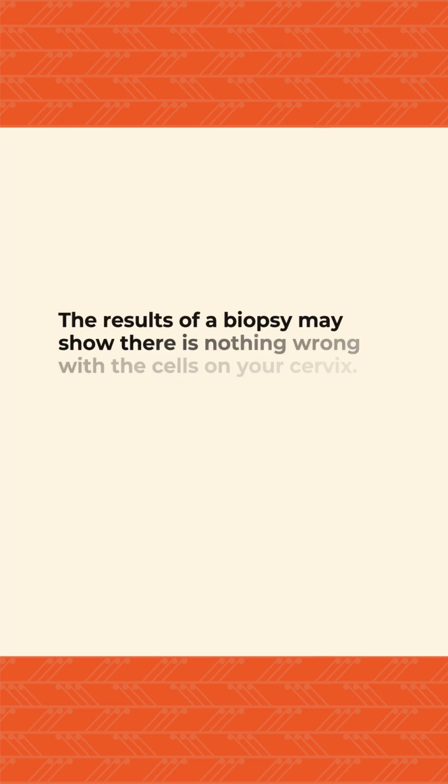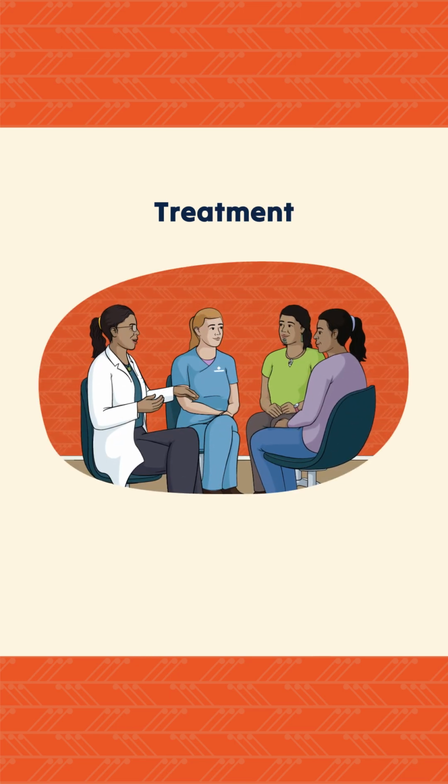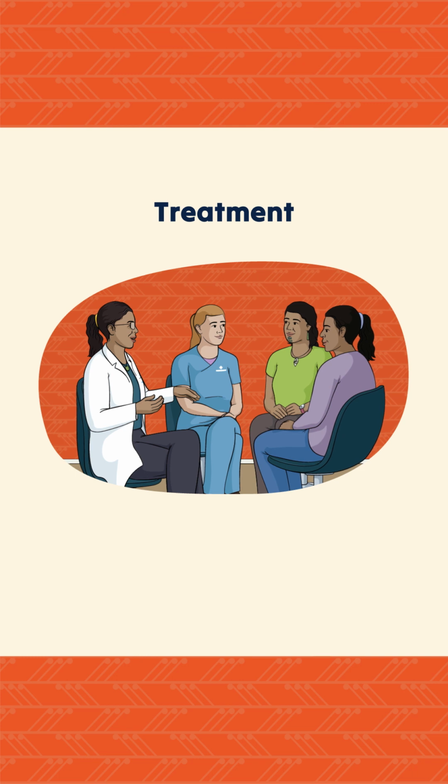The results of a biopsy may show there is nothing wrong with the cells on your cervix. Sometimes you may need another colposcopy if your biopsy results are not clear or you require ongoing monitoring. Treatment. Sometimes a follow-up cervical screening test or colposcopy is recommended instead of treatment. The specialist will advise if you need treatment for any cell changes.